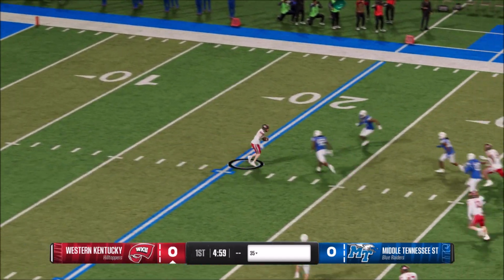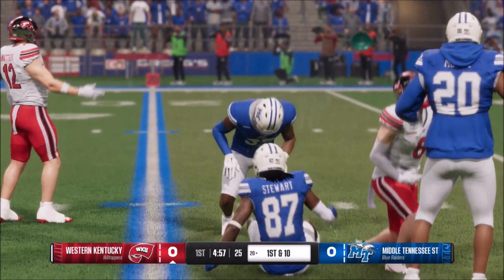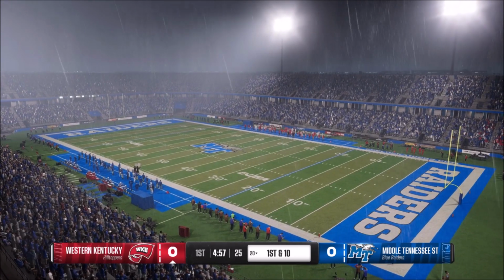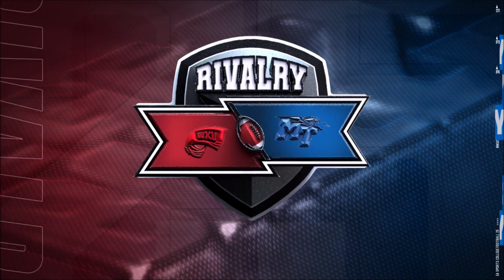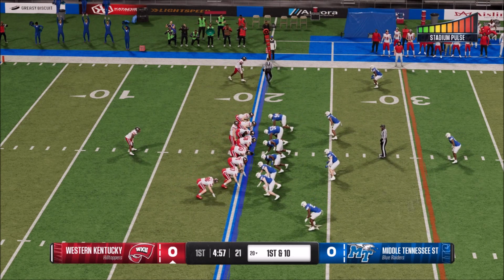From inside his own 15, trying to follow his blockers. He was hoping for something a little more dynamic, but they get him on the ground at the 20. Man down on the play as the officials take a break to let him be checked out. They've got the big fellas out there, a 3 tight end look on 1st and 10.